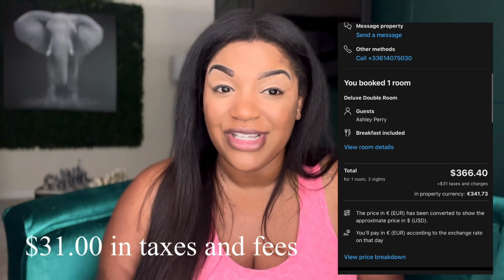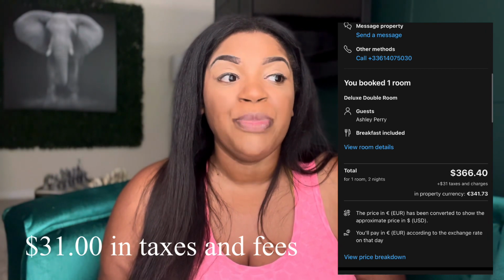Now this price, the 183 per night, I stayed for 2 nights. So my grand total was 366, and that is USD. So definitely, it was a pricier place to stay, even for Morocco, if you look at the conversion rate. So definitely that's something to consider.